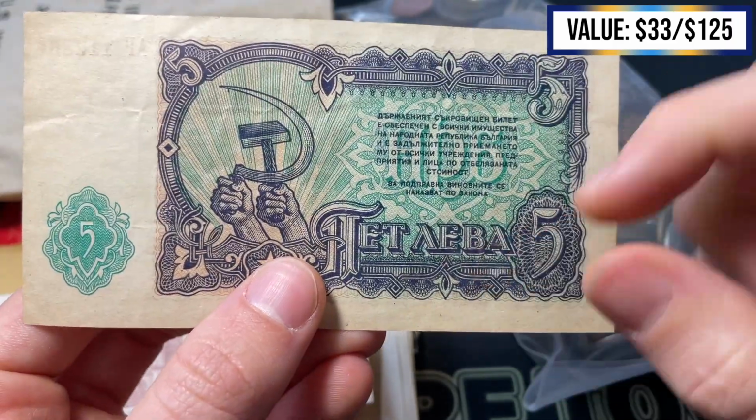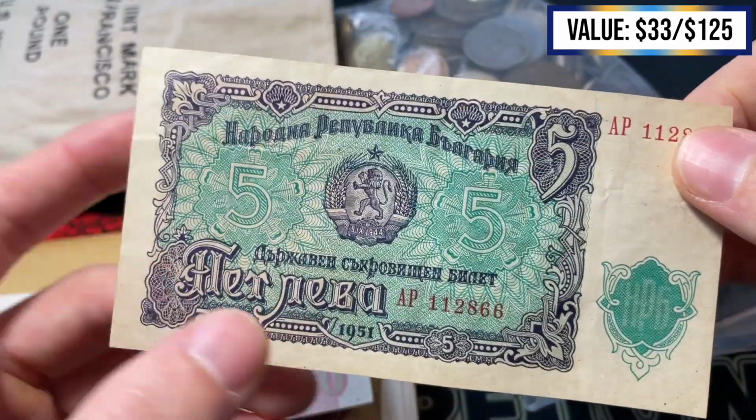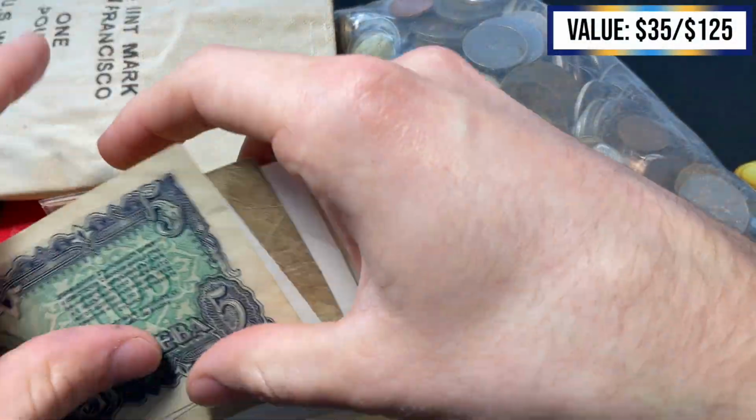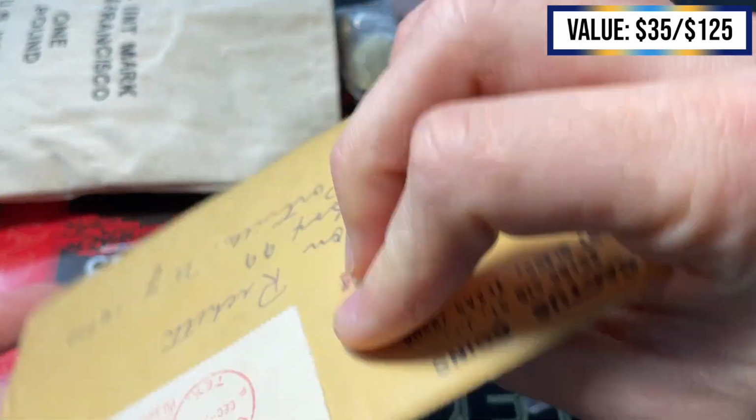Presumably, I think that that's from Bulgaria. The "leva," I think, is the plural of lev, which is the Bulgarian currency, but I could be wrong on that.